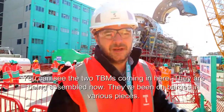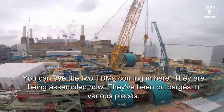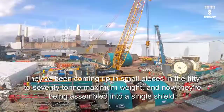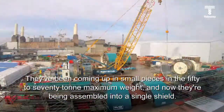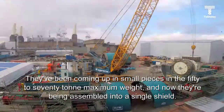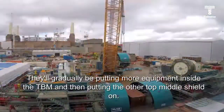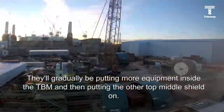Two TBMs coming in here. They are being assembled now. They came in on barges in various pieces. They've been coming up in small pieces in the sort of 50 to 70 ton maximum weight, and now they're being assembled into a single shield. They'll gradually be putting more equipment inside the TBM and then putting the other top middle shield on.